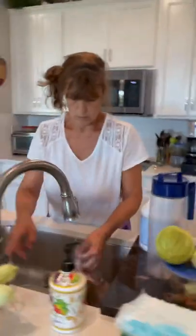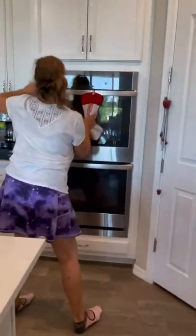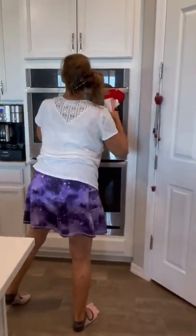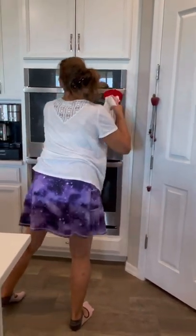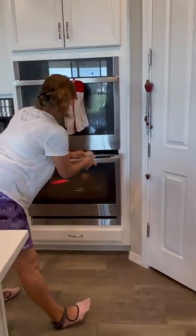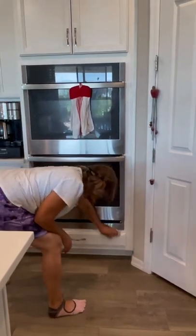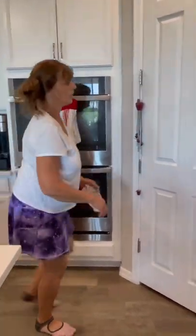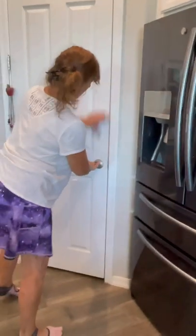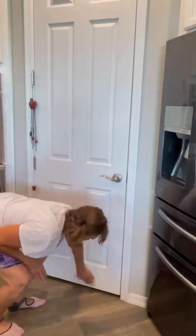Okay, so we've got the stove done. Now we're gonna look over here. I'm like, oh my gosh, there's fingerprints. Okay, so let's get those real quick. We're just gonna wipe it off. Okay, then you look at your doors. Okay, there's fingerprints on my doors. There's some marks. Let's get those.